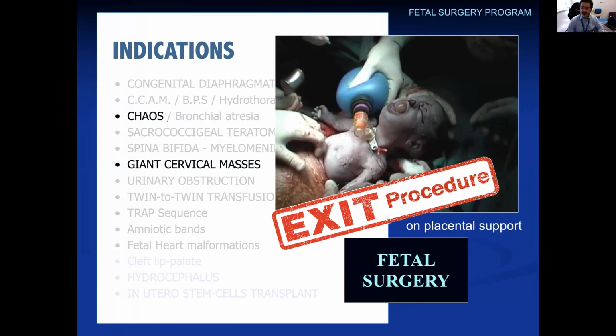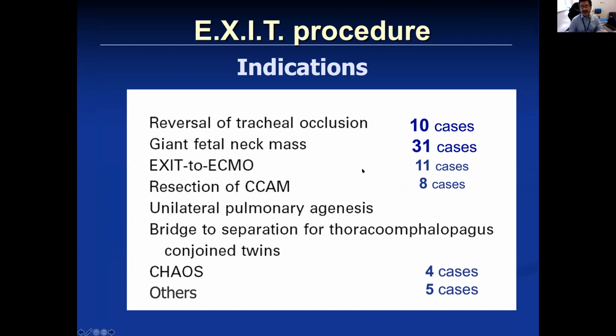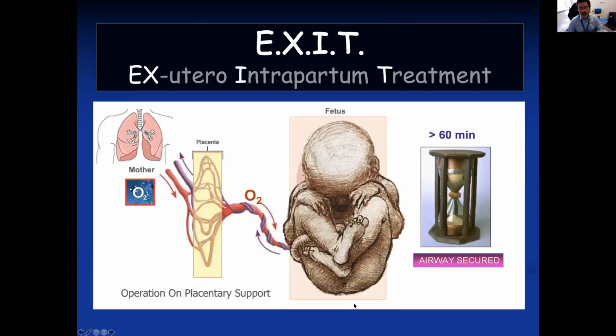the time of the delivery, okay? So usually we do it for congenital obstruction of the airways and also for masses that are compressing the trachea, right? We did many cases, these are all the indications. The classical 1 hour we have for EXIT, maintaining the oxygenation through the placenta and the umbilical cord for the baby. So we can have 3 hours even.